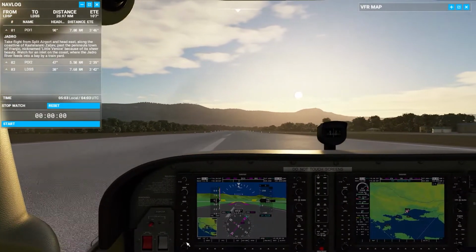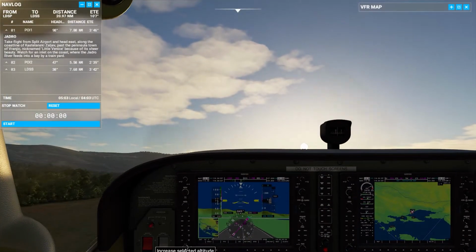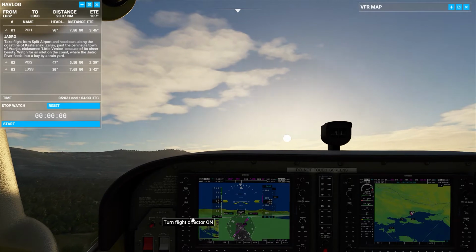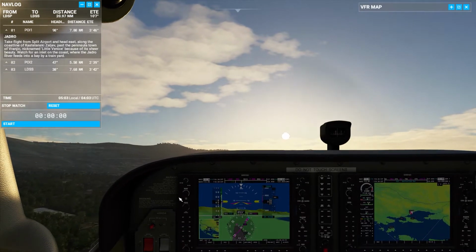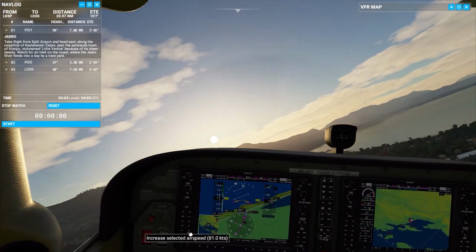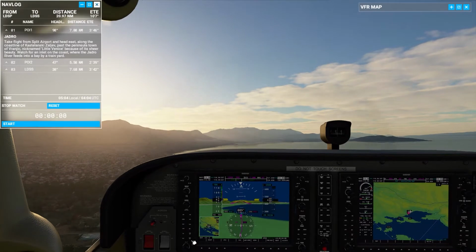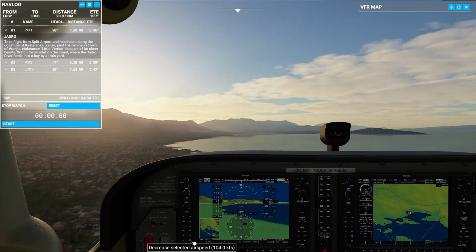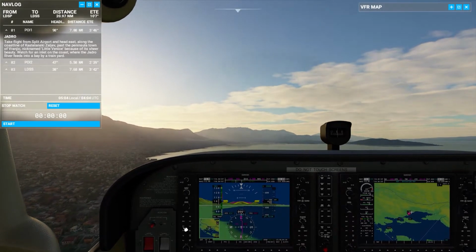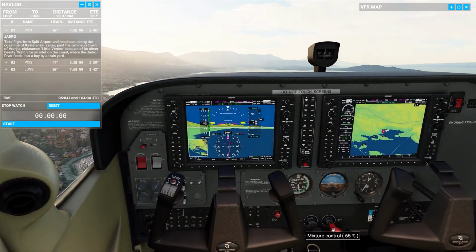For the airspeed, I totally forgot to put in the altitude, but here we go. So we're up and away. Let's see if we can get this puppy to climb. Lean it back a little bit.